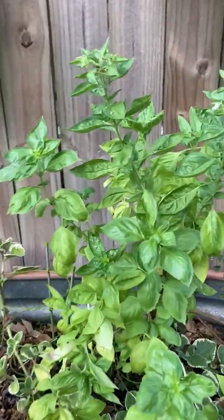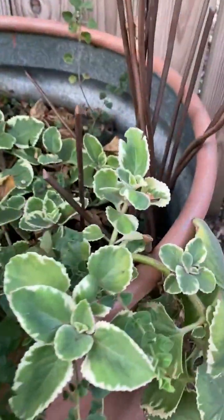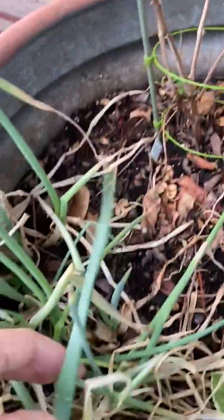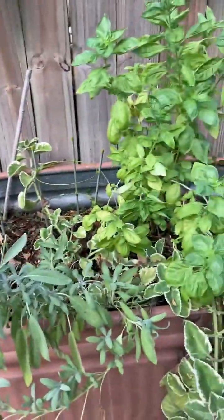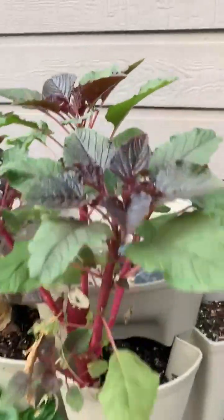This is the one basil that survived. The other two I had to harvest early. And I have sage and basil and Greek oregano and regular oregano. Here we go. And then I've got spring onions over here. So this garden bed is very, very happy. And then my green stalks. So this is lal shak.